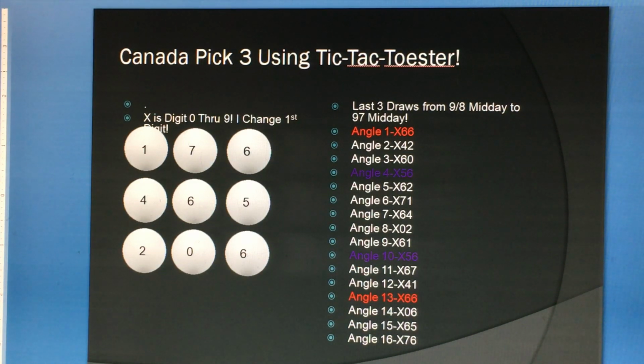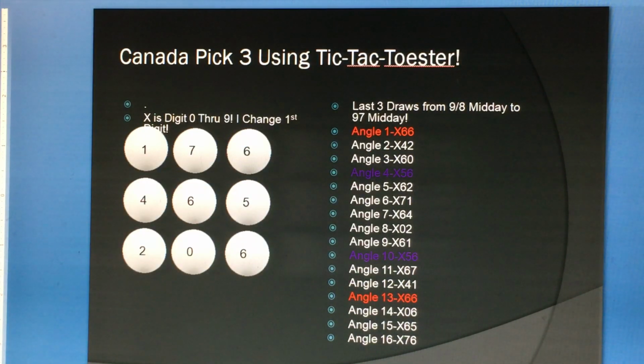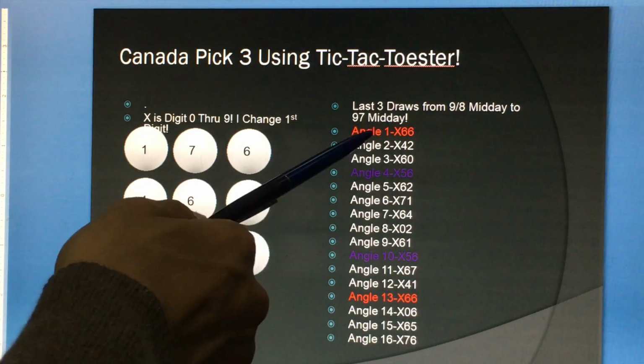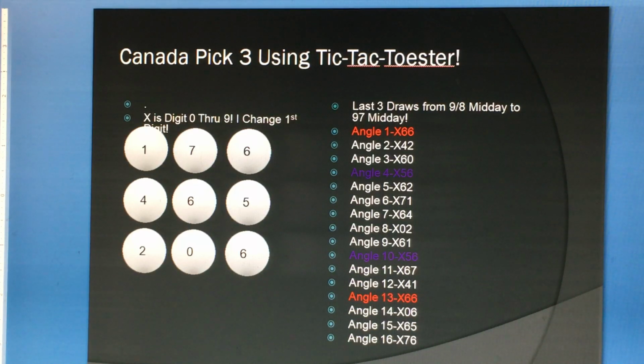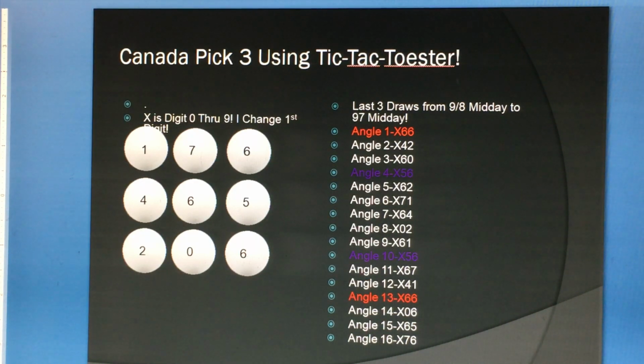So you have three angles out of 60 angles that hit. Rather, three angles out of less than 60. Why? Because the x66 hit, so that means if it hit, probably it will not play the same angle for the next draws in the 14 draw period. So I will rule out angle 1 and angle 13, making it 14 angles. I will also rule out x61 because 361 came at angle 9, so you have three angles out of 13 angles to hit that number 426.